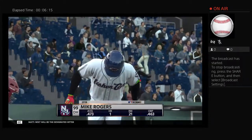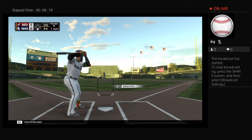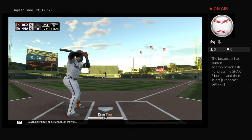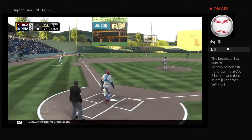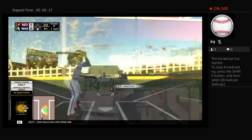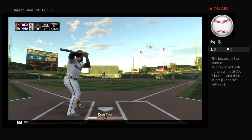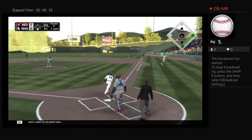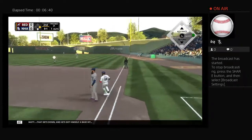Next will be the designated hitter, Mike Rogers, as he'll get his first opportunity in this one. First pitch of the at-bat on its way. Weak chopper up the line. That rolls foul for strike 1. Nothing and 1 count. Here it comes. Line to the right side. That gets down, and he's got himself a base hit.